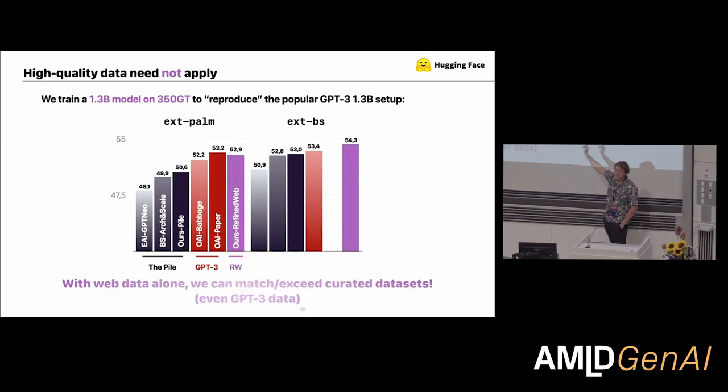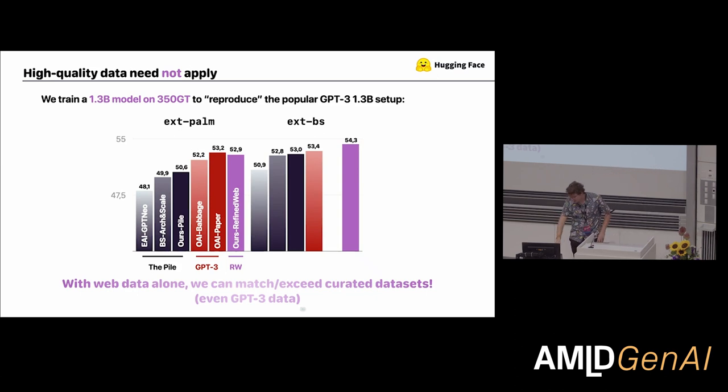And this is the result we get with RefinedWeb, where essentially we match the performance of the OpenAI models without using any so-called high-quality data. We only use web data. And this is really to show that you can actually make web data quite good, but it's just a matter of filtering it.